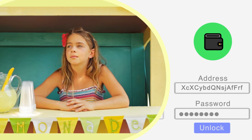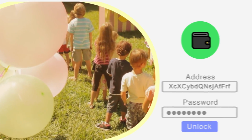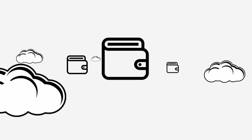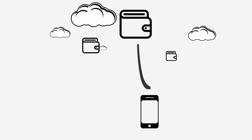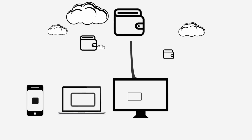If you have a business and you want to start receiving crypto payments, your address is the only thing you need to show your client. Your password, or private key, is what you need to keep a secret. Now the wallets are in a cloud, so they are always online for anyone to send coins. And like an email, you can log in from any device, from an app on your phone, from the software in your laptop, from a web browser.